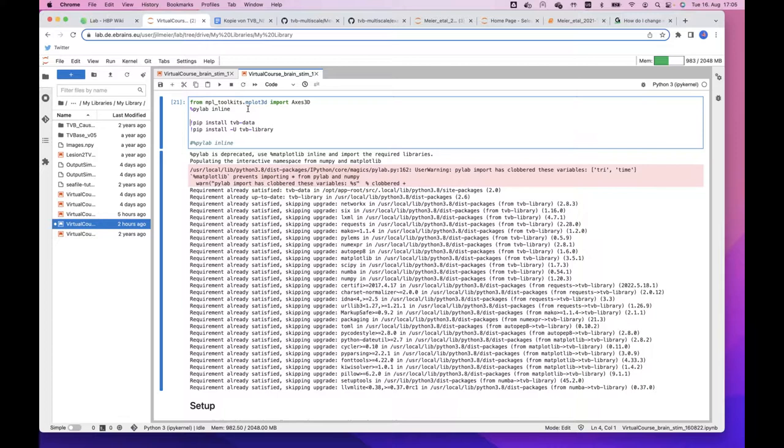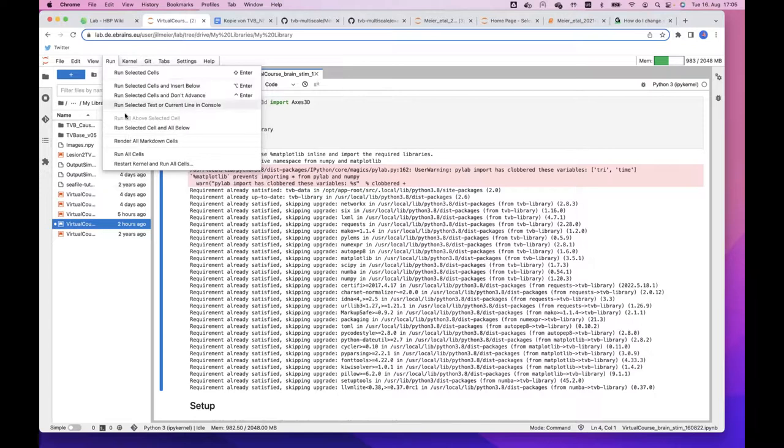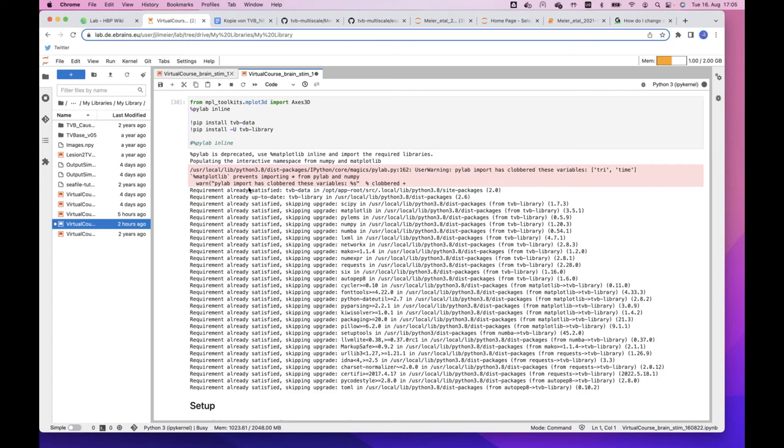All right, so now you have it open, hopefully. If not, don't worry, you can download it as well and open it locally. Go in the terminal to the folder where you are, then type in Jupyter Notebook, and it will pop up a window with a Jupyter Notebook. And then you might want to uncomment pip install if you are running it for the first time, because it still needs to install TVB data and the TVB library to get the connectomes that we want.